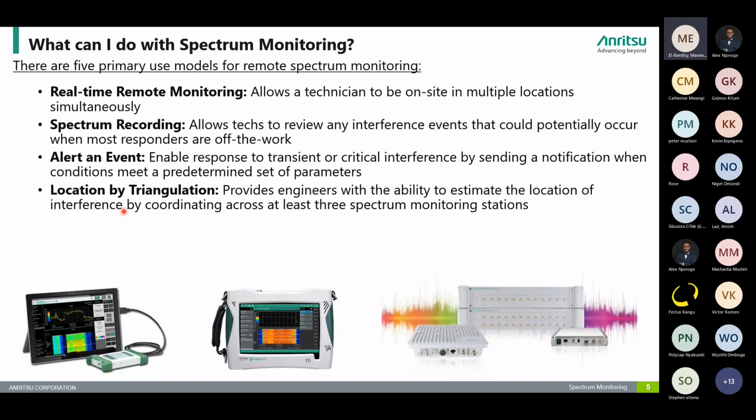Then, of course, there is location finding, and this is done by triangulation. This allows the engineer to estimate the location of where the interference is happening. In order to do this, there must be at least three different spectrum monitoring stations set up across a certain area or a certain field. And through that, the technician would be able to get an estimate of where the interference is coming from. Later on in the slides, I will show you exactly what the different techniques and technologies are that can be used in order to find this location.